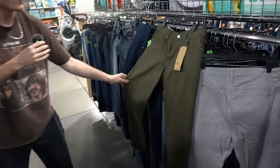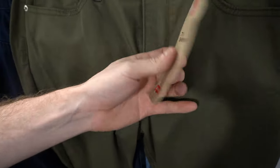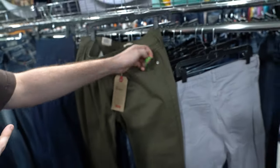All right, just to bang out the store real quick, here's the last three finds. Levi's again, brand new with tags. Look at the MSRP, $69 on them. But I'm only getting them for $8.